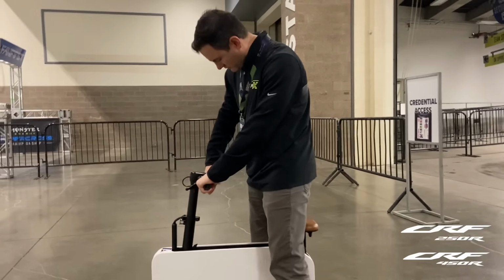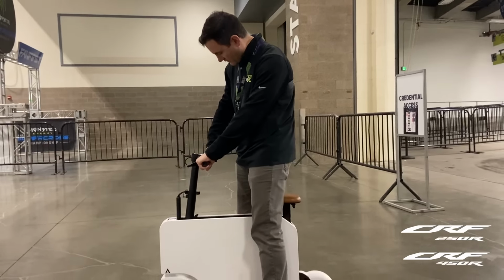Just gas and go? Just gas and go. What? Oh, it's pressed this button.